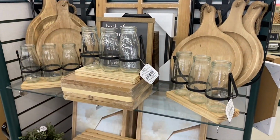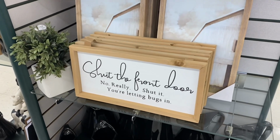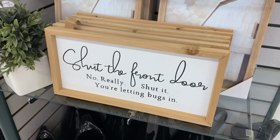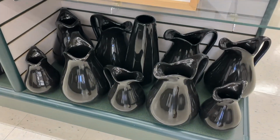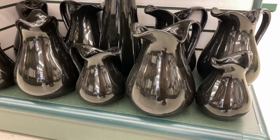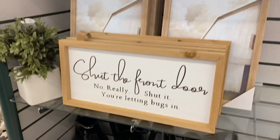A few cute little kitchen items here, and this sign really cracked me up. If you are like me and you live in the South, shut the front door. No, really, shut it. You're letting bugs in. That is the story of our life, and it's flies here in Tennessee. I don't know if you have the same problem as me, but I thought that sign was hilarious.